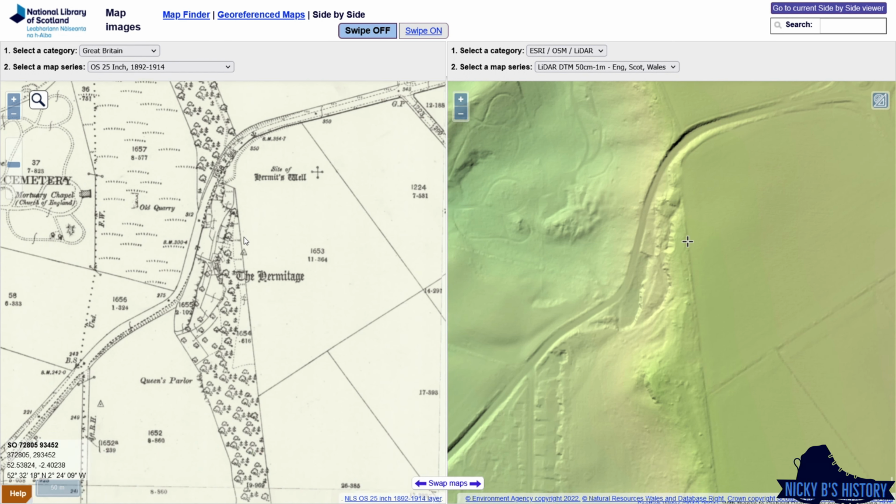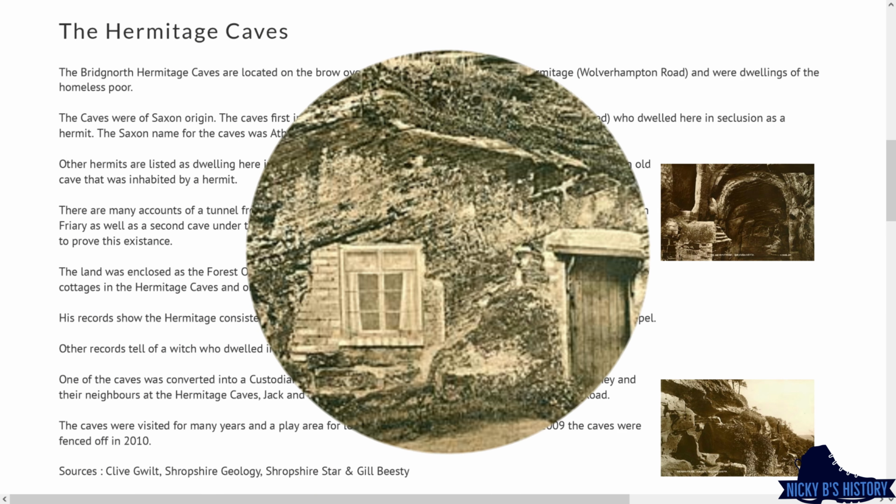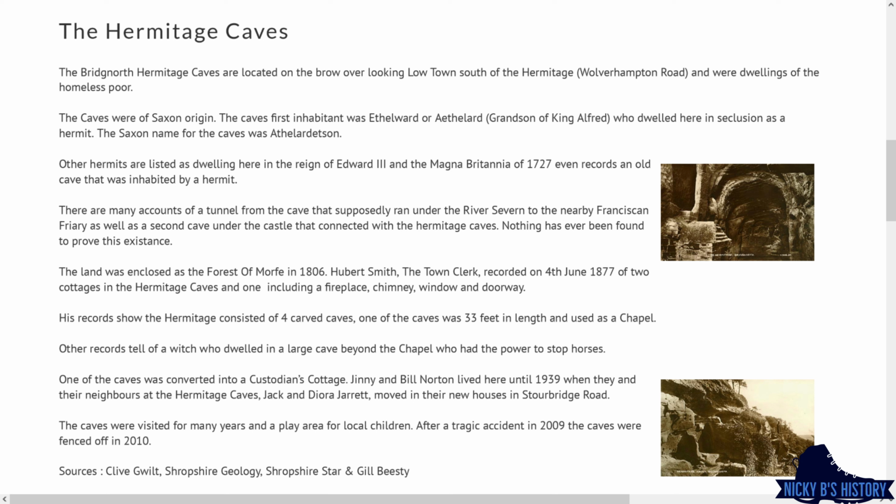Something called the Queen's Parlour close by as well, which also refers to a mythical monarch akin to the fairy world. And here's an old picture of what the place once looked like. Some info here seems to suggest that the caves were attached to a King Alfred's grandson, and after doing a little bit of digging, it appears he lived 1,000 years ago. So this could really be an old place if there's any truth to it, and it would be one of, if not the oldest I've seen, if the narrative is anything to go by.